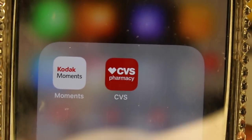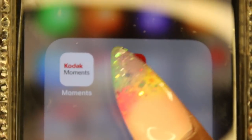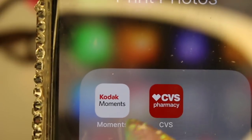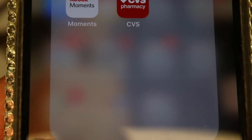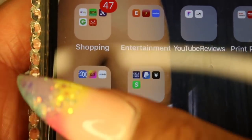And then I have print photos, because sometimes I do print out photos. This one is Kodak Moments, and this one is the CVS Pharmacy. I think they're both at CVS. I don't know. This is the one I think that comes up all the time. I have no clue, y'all, but I do use that if I'm gonna print out photos.